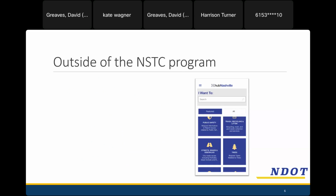So the traffic calming program is pretty limited in its scope. We don't have the ability to do a whole lot of different things. So we like to refer everyone to Hub Nashville. Just make sure everyone's aware. This is a really good resource to let NDOT or any other arm of the metro government know about problems you're seeing in your neighborhood.